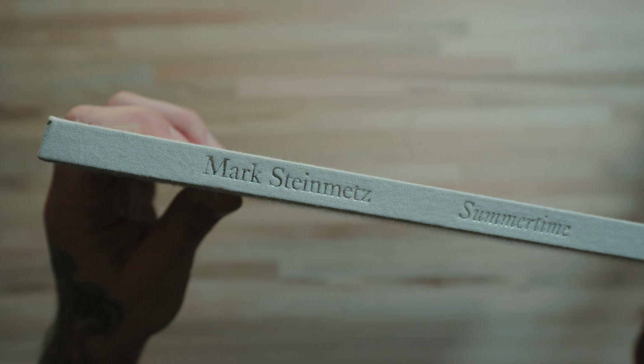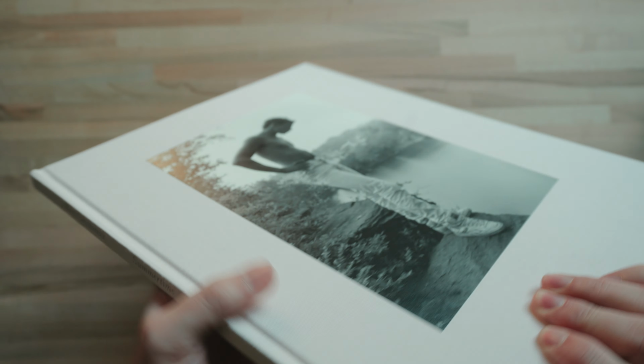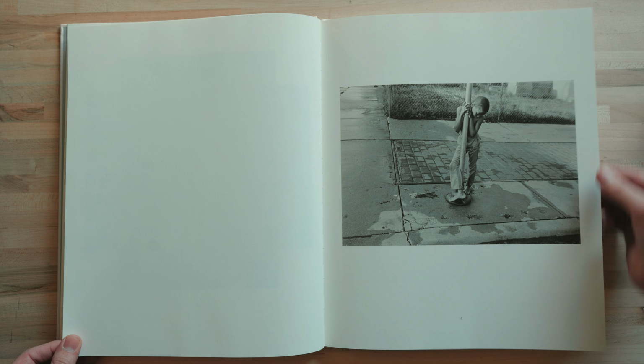One of my best friends, Kevin O'Mara, sold me his copy of Summertime by Mark Steinmetz. This is one that I looked at in 2021 when I first went to Kevin's house to ship my own book. While I was there, I sat down with this one because I'd never looked at it in person. Immediately fell in love with it, and then I looked up how much they were going for. So I said, okay, maybe later. Well, later is finally now.